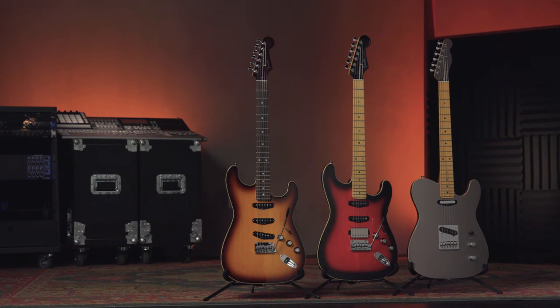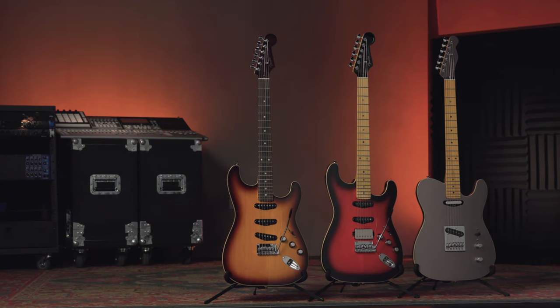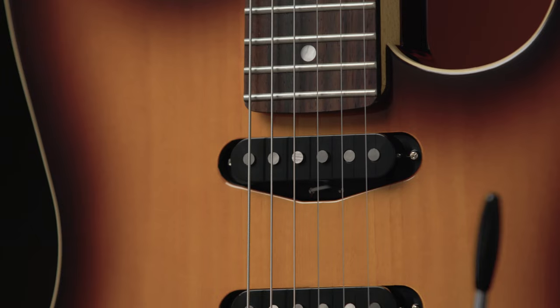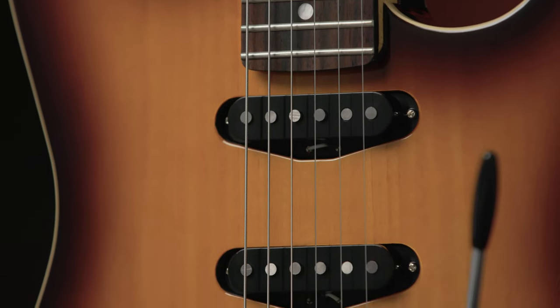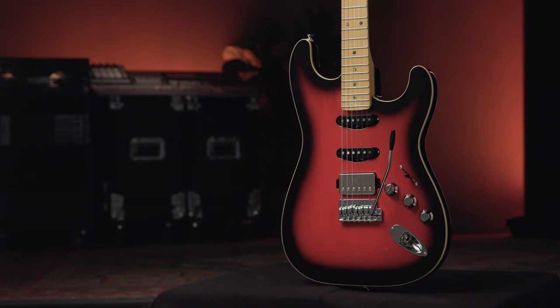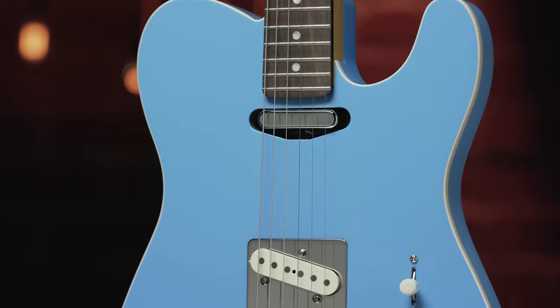Today I'm very excited to present the Aerodyne Special Series. For decades, Aerodyne models have been renowned as Fender's most futuristic offering, combining sleek, modern bodies with iconic Fender designs. The Aerodyne Special Series delivers new models, pickups, hardware, and finishes while retaining the distinctive style of its aerodynamic predecessors.